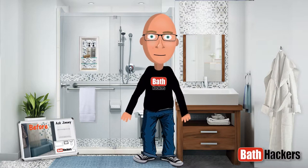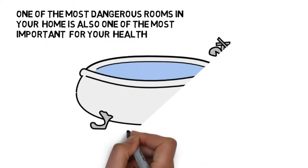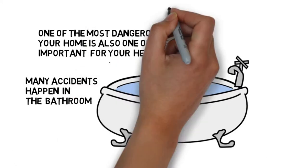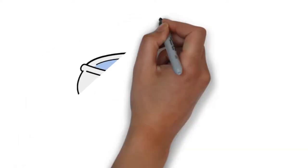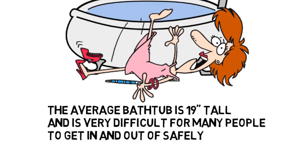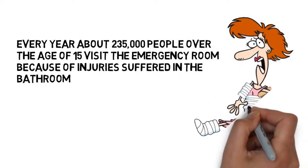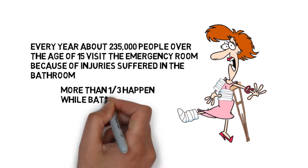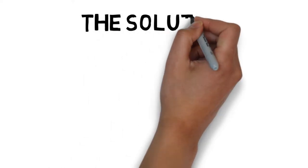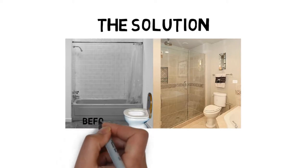One, two, three. Hi, folks. One of the most dangerous rooms in your home is also one of the most important for your health. This is Jimmy at Bath Hackers, and many accidents happen in the bathroom. It's important that you're careful about slip and falls. It's very important that you know that the average bathtub is 19 inches tall and very difficult for some seniors to get into. Every year, 235,000 people visit the emergency room because of injuries suffered in the bathroom. More than one-third happen while they're taking a bath or showering. It's really important, folks. The solution for this is an American Bath Factory tub to shower conversion.